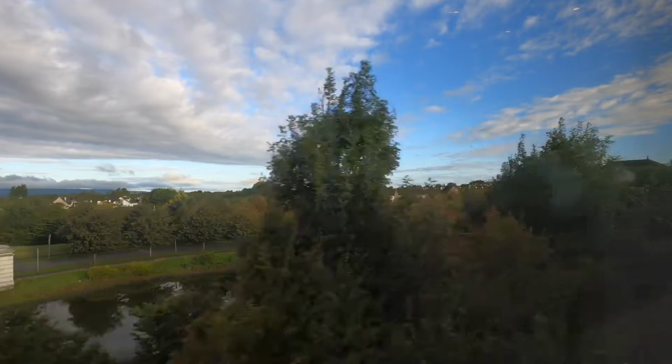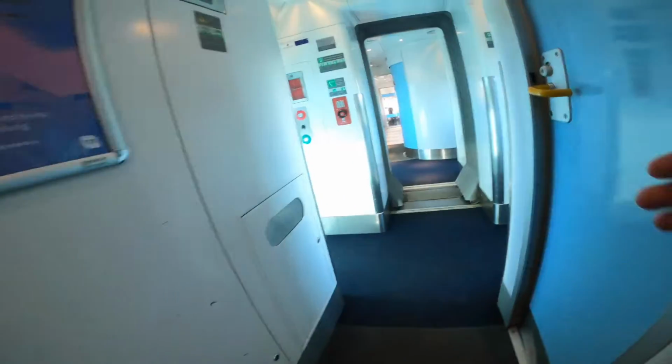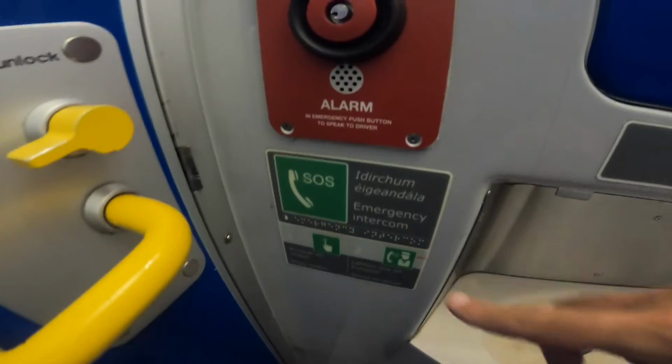Guess it's time for a quick wander. Well, this service trolley space would be handy for buggies and the like, given that there's no catering, and there's also plenty of luggage racks. So let's check out the toilet. Well, it's got a reassuringly clear manual lock, and it's also reassuring to see that there is a panic alarm.